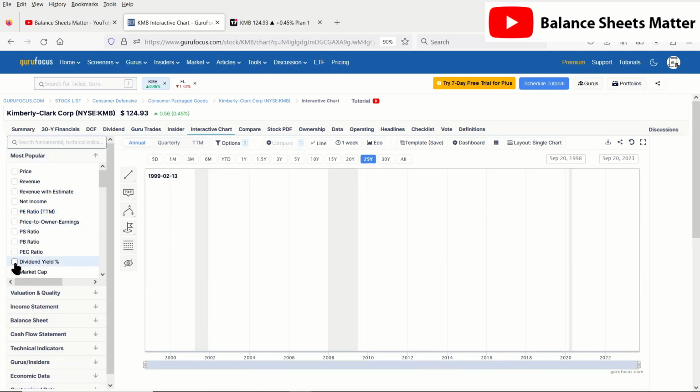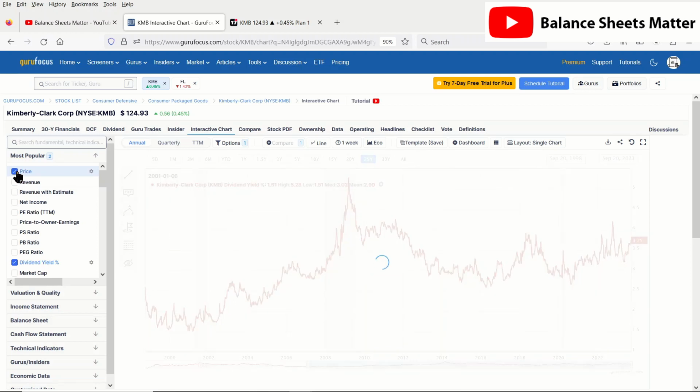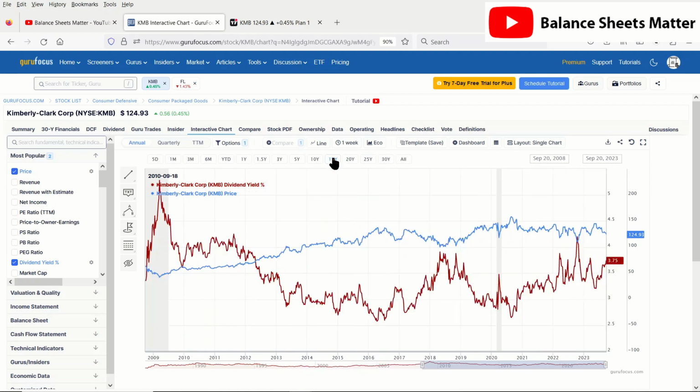We can also pop up their dividend yield and get a relative dividend yield ratio here, just to see how it was historically compared against the price. And what do we see here? Well, we see obviously it was a good time to buy when we got up to similar dividend yields in the past, although it has gotten a lot higher before. So, again, what is that telling us? Well, we could be approaching a good point to buy it, but on the other side, there is potentially a lot more downside.